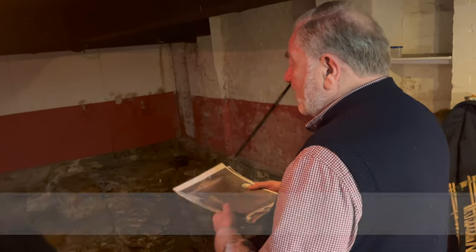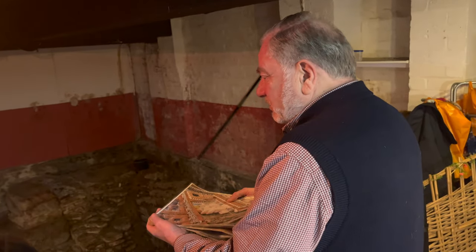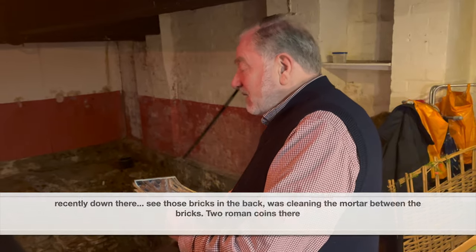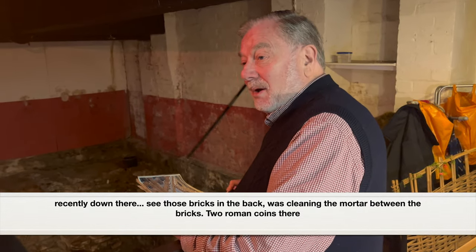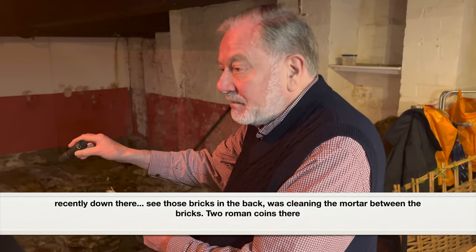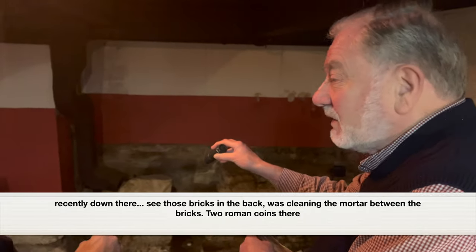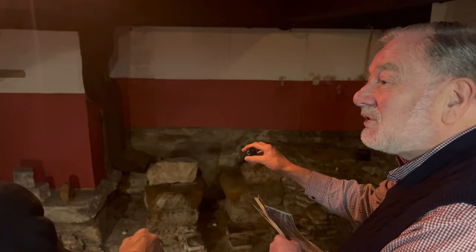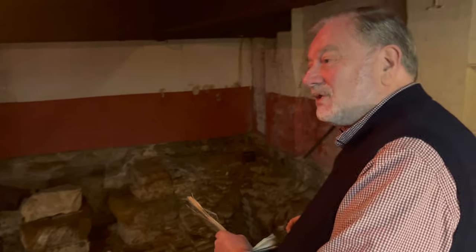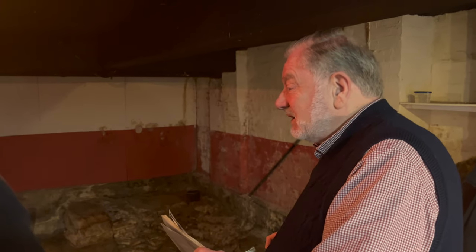Then they left Britain about 410 AD. Street fountains and baths and roads, we're just starting to hear about recently. I didn't think there was anything left to find, but I've got a good pal who's an archaeologist. Recently he was down there, see those bricks at the back? He was cleaning the mortar in between the bricks and found two Roman coins. Late 3rd, early 4th century, about the time of the Emperor Constantine. There's a small museum just around the corner, absolutely fascinating.